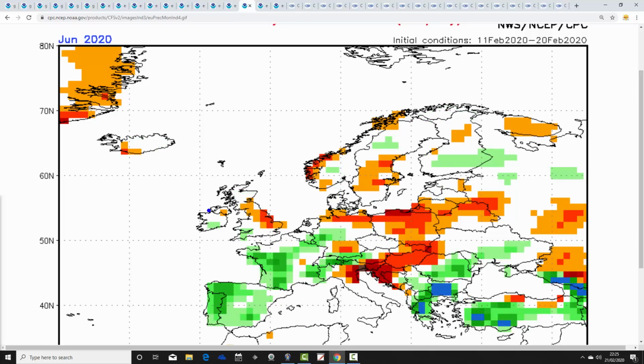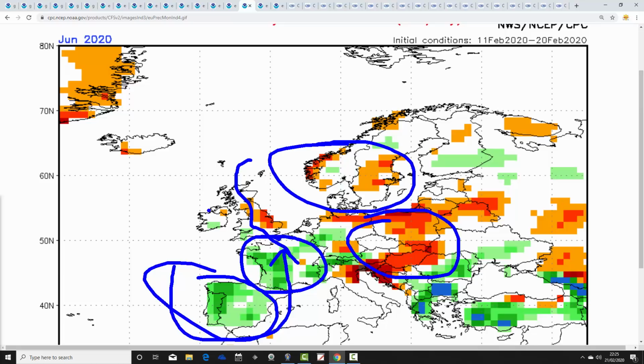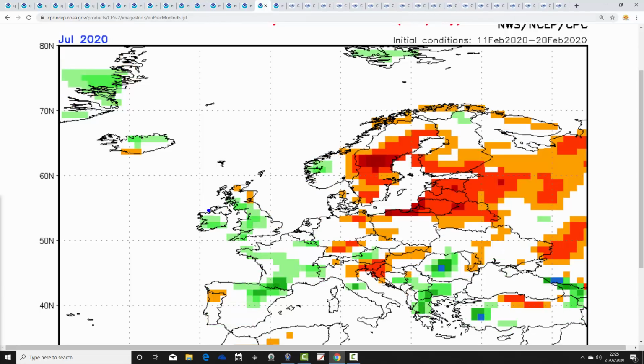That's June. Again, not looking too bad. It is wetter than average through France, wetter than average through Spain and Portugal. That could be indicative of thunderstorms pushing up from the south. For us in the UK, again, we're talking about dry and average conditions through eastern areas and over Scandinavia and eastern parts of Europe as well. But to be honest, it doesn't look too bad into June.